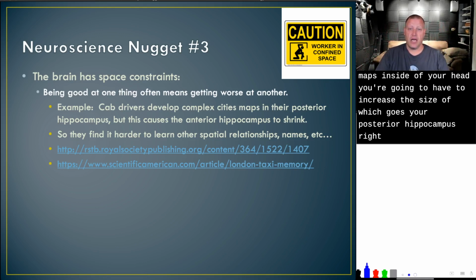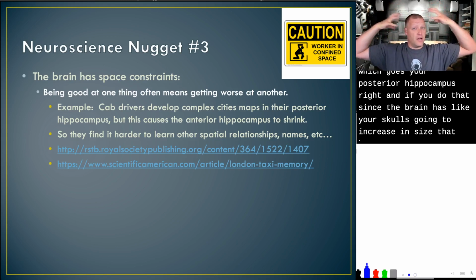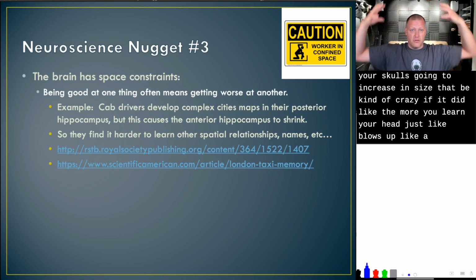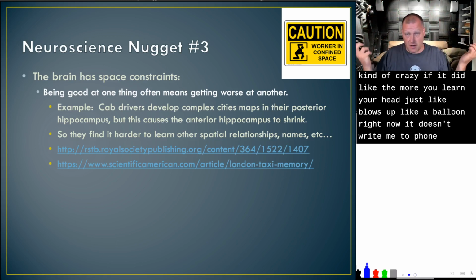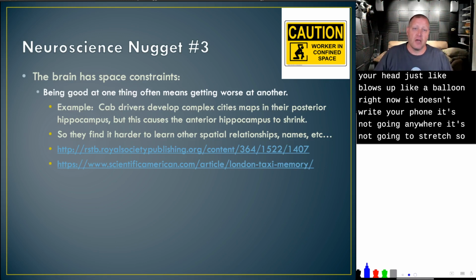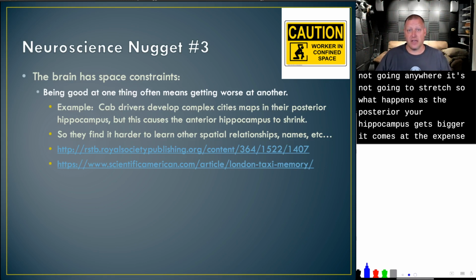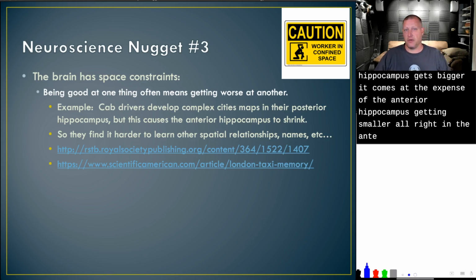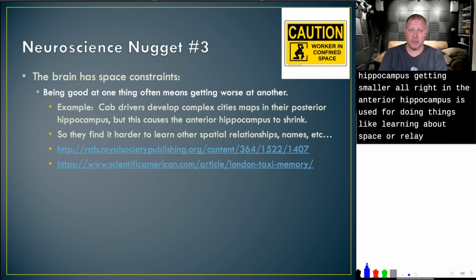And if you do that, since the brain has space constraints, it's not like your skull's going to increase in size. That'd be kind of crazy if it did. Like the more you learn, your head just blows up like a balloon, right? No, it doesn't. Your skull is made of bone. It's not going anywhere. It's not going to stretch. So what happens is, as the posterior hippocampus gets bigger, it comes at the expense of the anterior hippocampus getting smaller. And the anterior hippocampus is used for things like learning about spatial relationships and names.